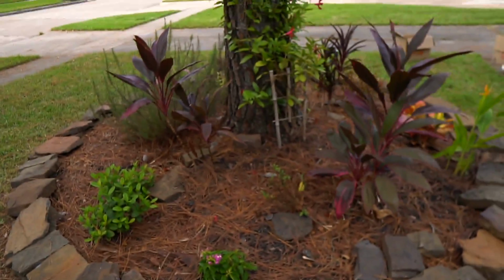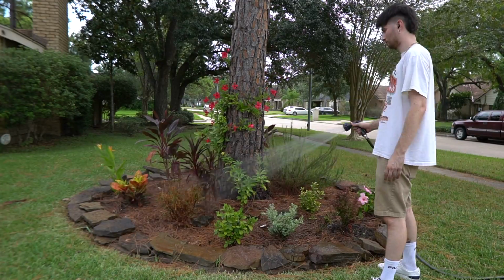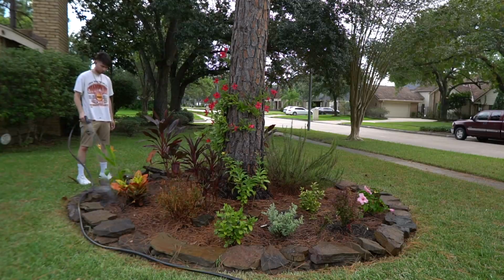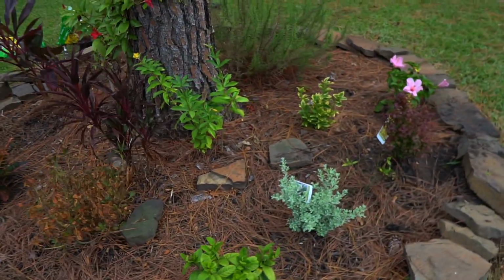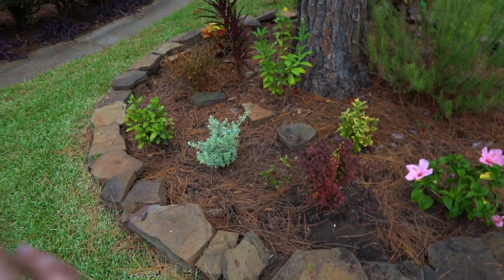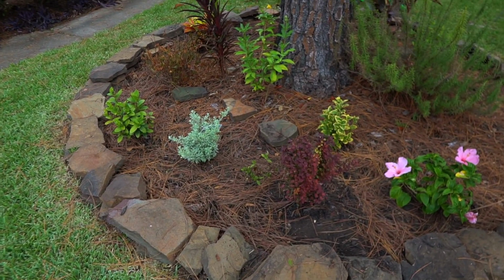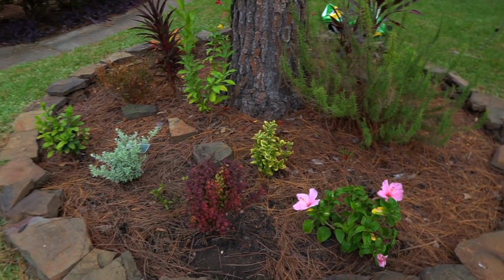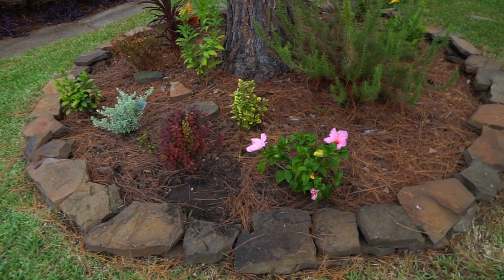Let's just do a quick little walk around. I'm gonna need to water these dudes just to make sure they do get the best of starts as humanly possible. But yeah, this area definitely is crowded. And are you supposed to plant plants this close together? Definitely not. But it's survival of the fittest, and this gardenia looks like it's about to die. So hey, sometimes you just gotta throw them in and see what happens, Captain.